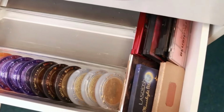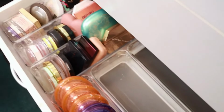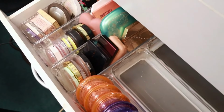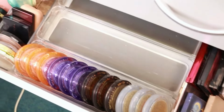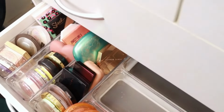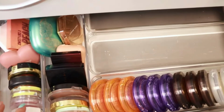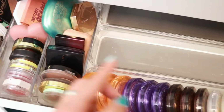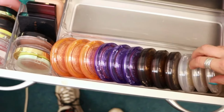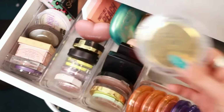I do have 2 more organizers here to grow. I am planning on growing a little bit of my collection quite soon, so I don't know, maybe this is it. It's been a little bit of a struggle. I don't think I like it. I don't know, what do you think? This is fine. I think the issue is these aren't as wide as these, and so when I have Odens Eye, for example, it can't fit in there because it's just too wide.